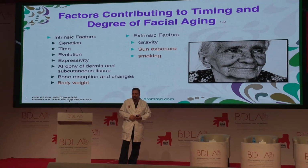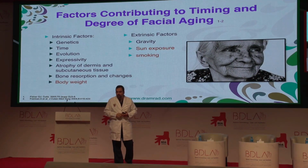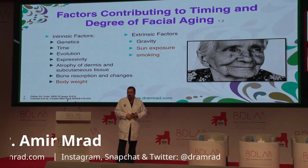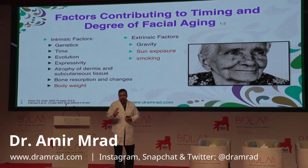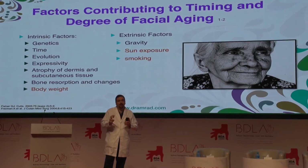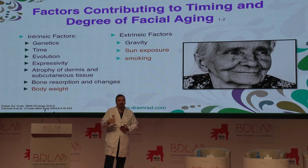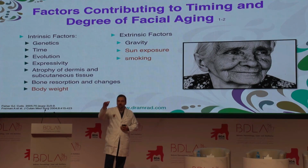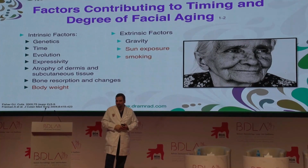There are extrinsic factors that we have control over some of them. Gravity, as Dr. Jamal mentioned, if you're on the moon, you would not have that. Sun exposure and smoking. The highlighted ones are interesting. There was a study made that compared identical twins that live in different areas and have different habits. So in terms of sun exposure, they compared a twin sister living in Canada, where it's cold and you're in-house all the time, with her identical twin down in Miami, in Florida. And the sister in Miami, who's exposed to the sun and sun tanning all day, has aged dramatically more.